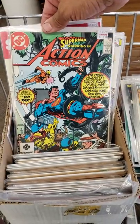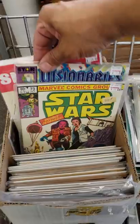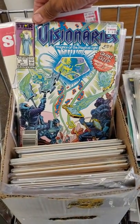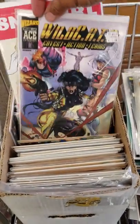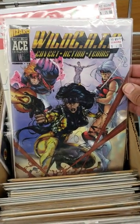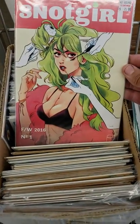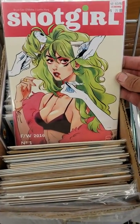552 for 7. Action Comics. Star Wars number 73 for 10. Visionaries number 1 for 5. Wildcats Ace. This is a wizard copy or something for 6. Girl number 1 for 15. I got this for $1 one time.